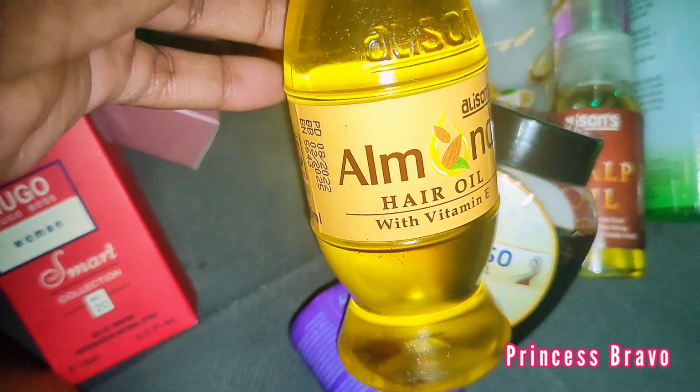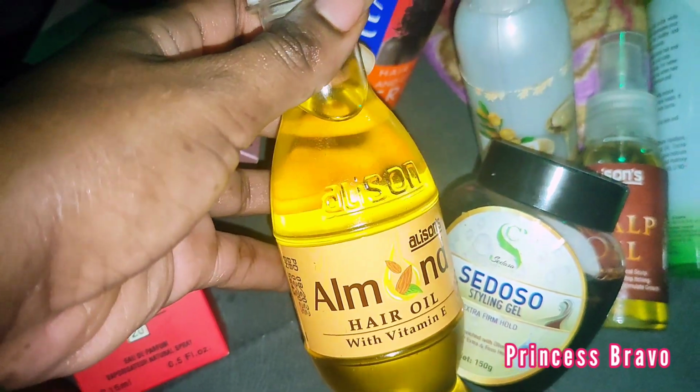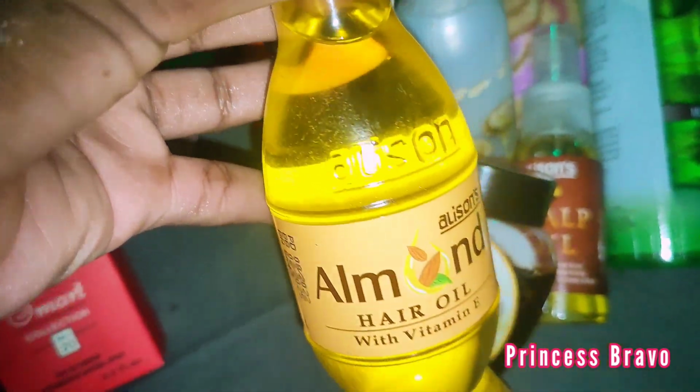Guys, did you know that when you are pronouncing this word, you don't pronounce the L and the D, they are silent, so you say almond hair oil. Oh my gosh, guys, did you know that? So yeah, this has vitamin E in it.